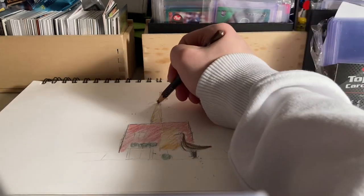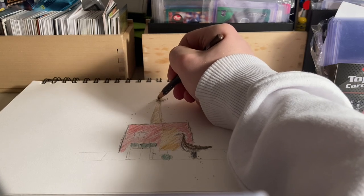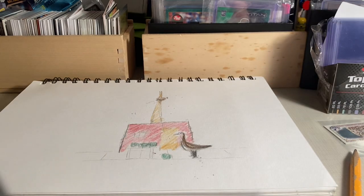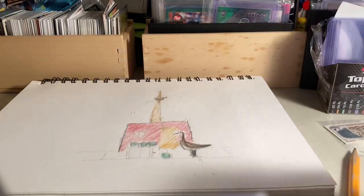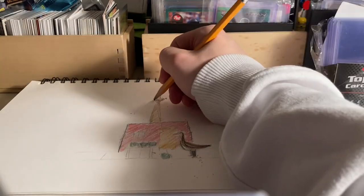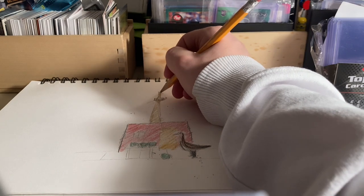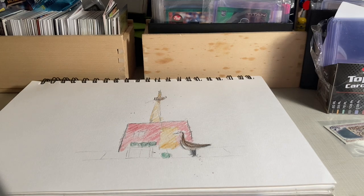Okay. Now that does not look like a CN Tower anymore. That just looks sort of weird. Okay. Well, either way, I'm just going to call it that. And yeah, so there it is. There's the tower goose.